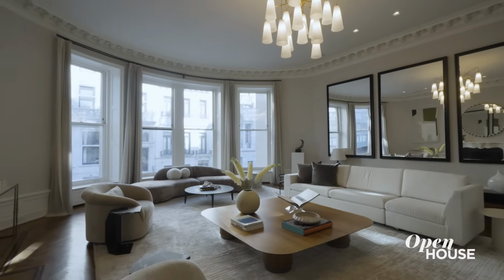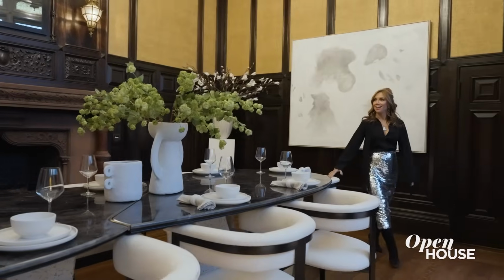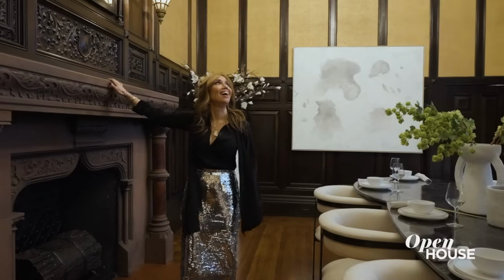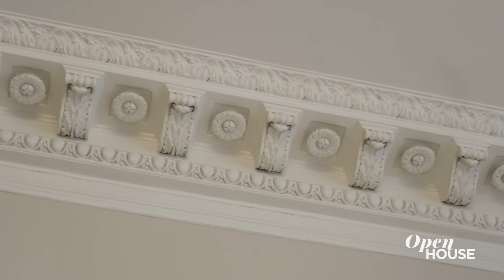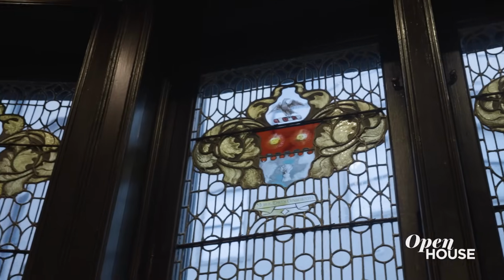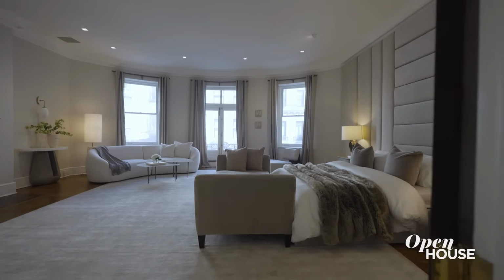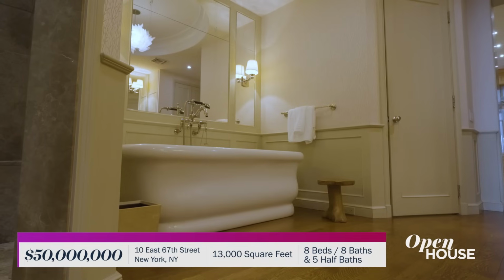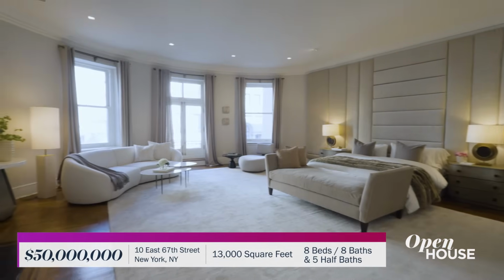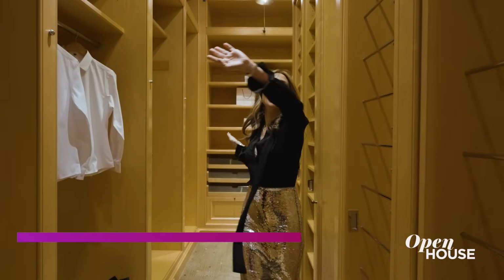The parlor level features the main entertaining areas with huge living and dining rooms, plus a library. And it's a visual treat everywhere you look, featuring classic millwork, ornate ceiling moldings, stained glass windows, and marble fireplace surrounds. The lavish primary suite, the best of 8 amazing bedrooms, occupies practically the entire 3rd floor with a huge bedroom, dressing rooms, and pretty much everything else you need to feel like a royal.